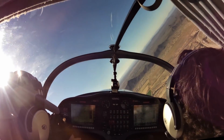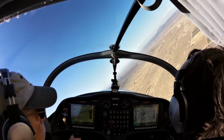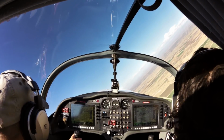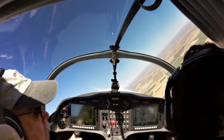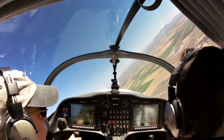And I didn't add any power. Now we're at 5,000 RPM. I started that out at about 3,300, and we're banked over pretty good. Feels like more than 45 to me. Come around another one. Easy to hold the altitude.